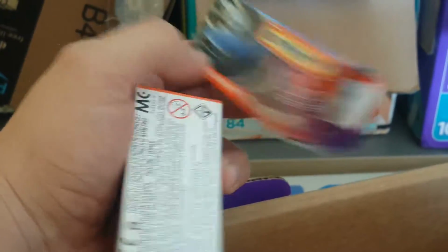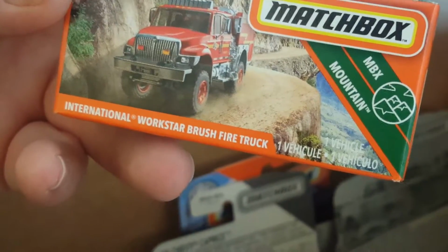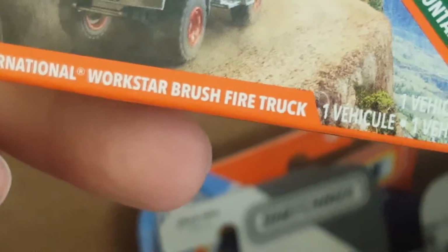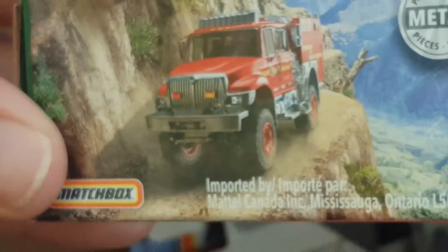Oh wait, no, this one's not. This one is open because I bought it. Yeah, I don't know why these are in the box. International Workstar Brush Fire Truck. Very cool. Oh, check this one out.